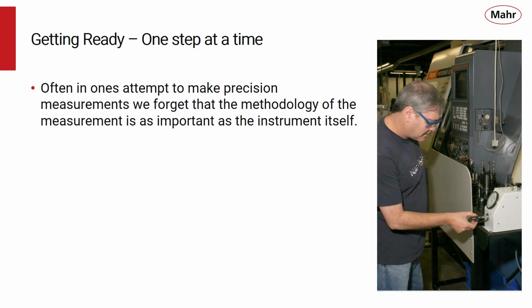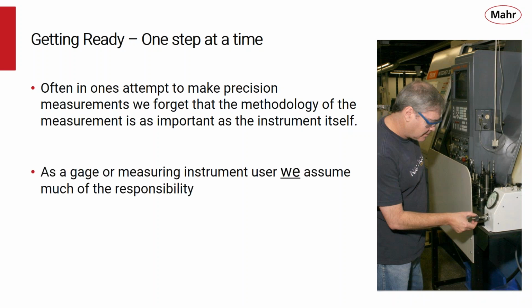Often in one's attempt to make precision measurements, we forget that the metrology or methodology of the measurement is as important as the instrument itself. As a gauge or measuring instrument user, we assume much of the responsibility for the performance of the gauge. Remember, people are part of the process.